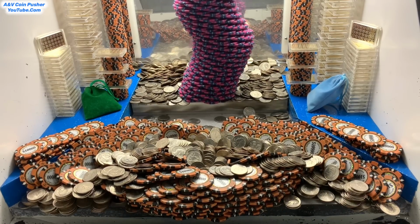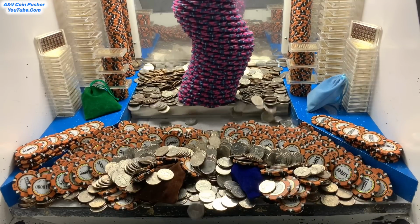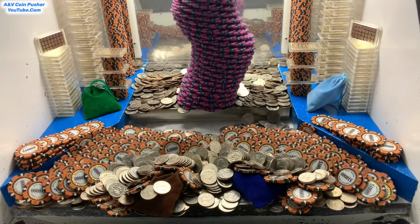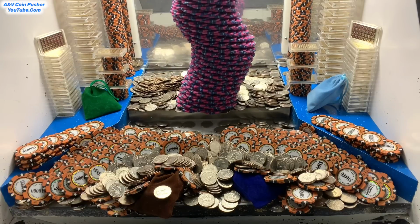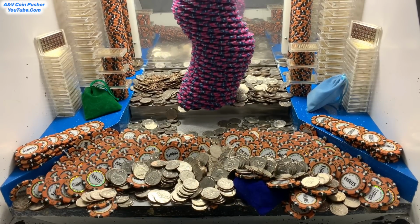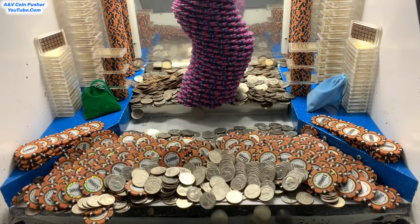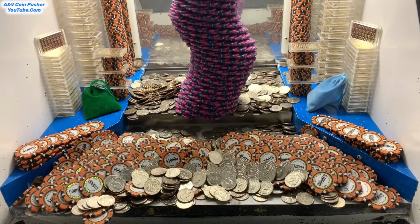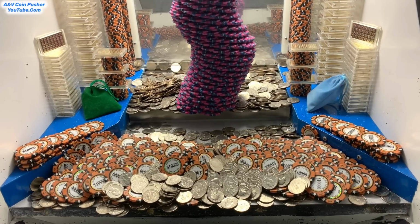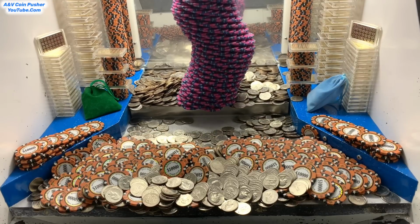Nice, we got a bunch of quarters on that right side second wave. Oh my goodness, wow, that was a huge push. Wow, and check that out, there's 2 mystery bags on the edge. Nice, we got that brown one. Now let's get that blue one on the right side. Oh yeah, jackpot baby, we're making millions of dollars today. And on top of that, that great big old tower on the pusher. It's moving forward pretty quick.